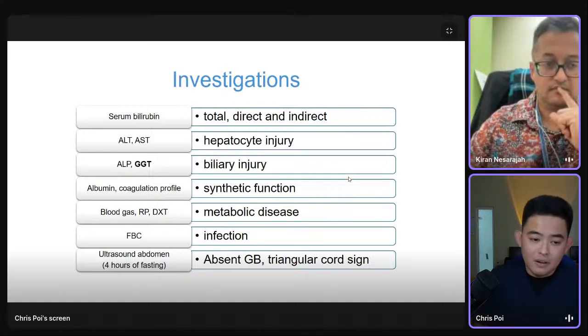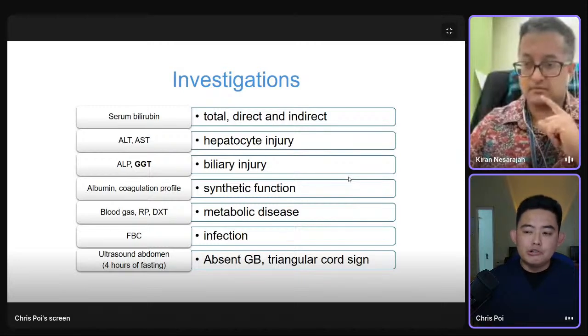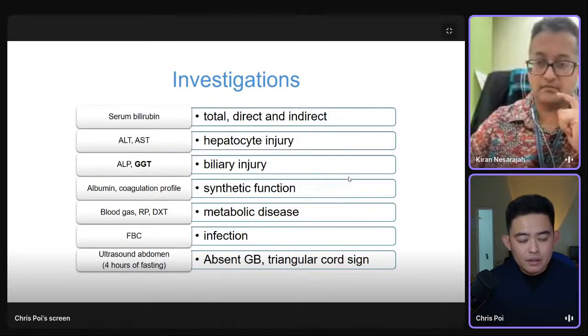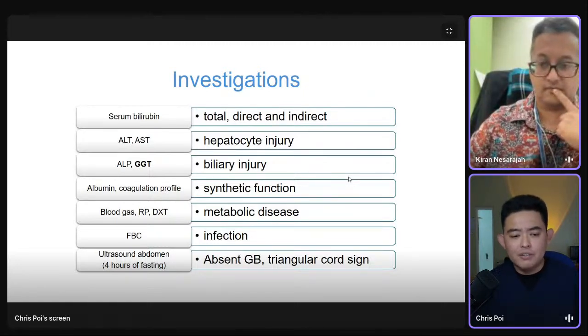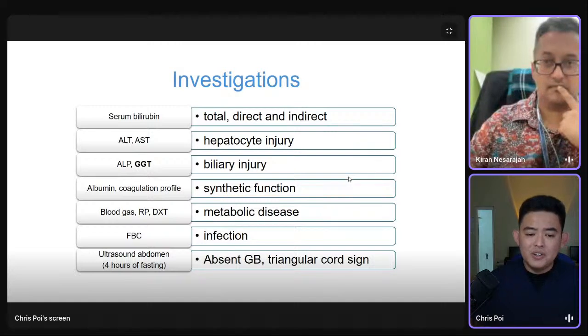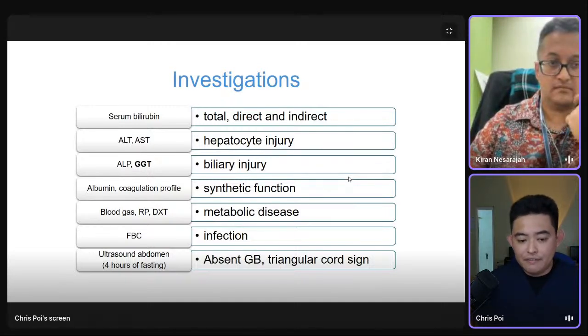The function of your liver is to produce albumin, and it is also used to produce clotting factors. So you want to measure the albumin, you want to measure the coagulation profile, and if your albumin is low and the coagulation profile is deranged, that reflects your synthetic function of the liver. If the child has metabolic acidosis, your RP is deranged, you have hyper or hypoglycemia, you want to think of metabolic diseases. FBC can give you a hint if it's an infection.